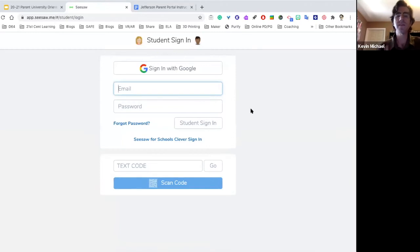And then this is a place where I want to make sure I'm very clear about this, because we had some parents confused about this earlier in the week, and some even back in spring when remote learning began. On this page, your student will click this button at the top that says sign in with Google. They will not type anything in the email box. They will not type anything in the password box. They will simply click the sign in with Google button.